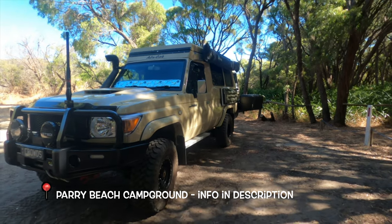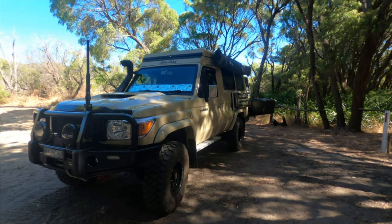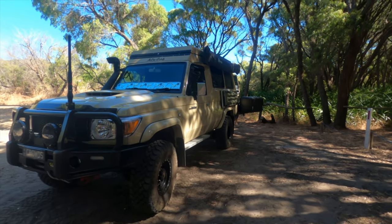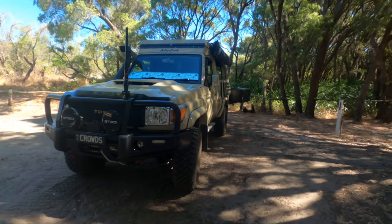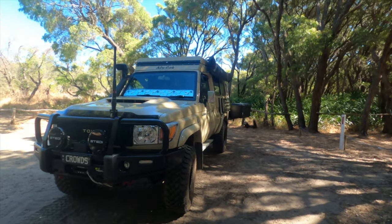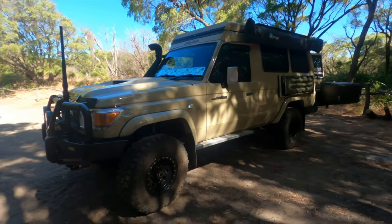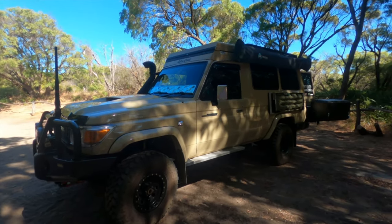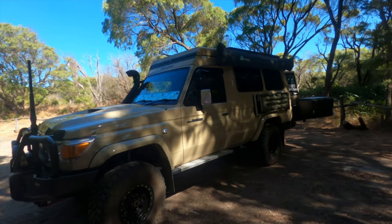So we've just pulled into Parry Beach, which is between Walpole and Denmark. Usually this campground's pretty busy, and it still is. There were a couple of spots left, so we've stitched one up for tonight. We're not going to bother with the awning because we've got loads of shade. It's about 28 degrees, so it's quite nice. We'll take you down to the beach in a little while and show you what that looks like.